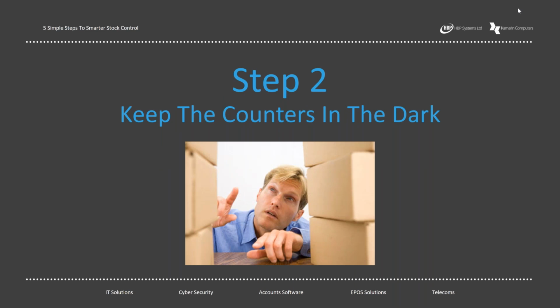We're assigning to our counters different stock items to pick. We have an expectation based on our accounts package of how much we expect to be in stock. What I'm saying about keeping the counts in the dark is we don't let the counters know what we're expecting. We give them the product items that we want them to count and the locations, but we're not telling them how much we're expecting, because you can imagine what's very common in a warehouse or stockroom environment. They've been given the products on the very top shelf to count.